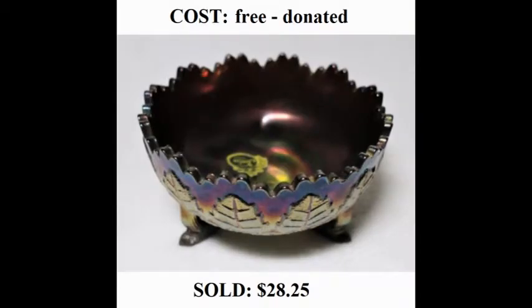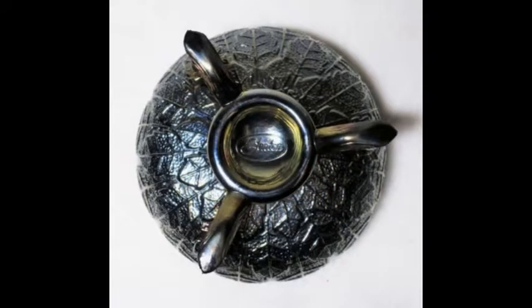This Fenton bowl sold for $28.25. This is a pattern called Leaf Tears, which was first introduced in 1914. It was reissued in the 1970s. If your piece is unmarked, it is an older piece. Fenton started using this mark with their logo in an oval in the 1970s. In the 1980s, they added an 8 under the logo like this. In the 90s, they made it a 9, then a 0, then a 1, and then sadly, after over 100 years of glass production, they went out of business.